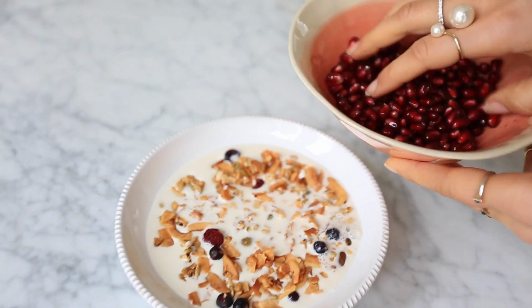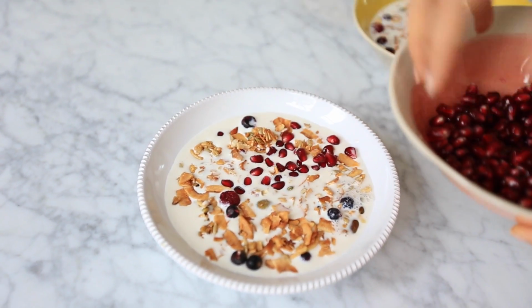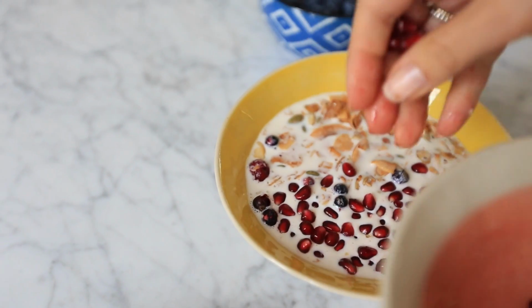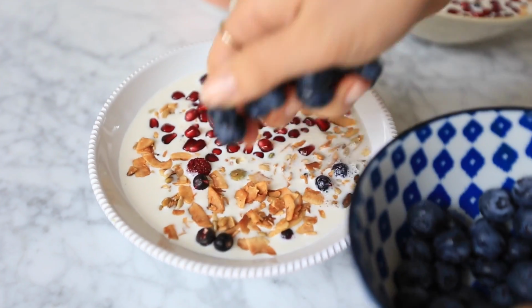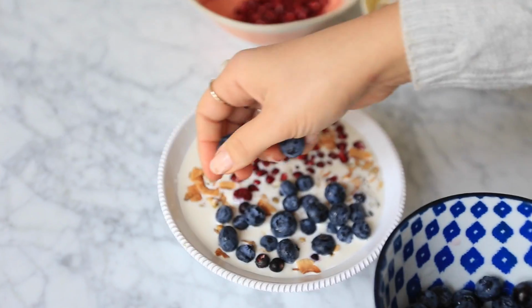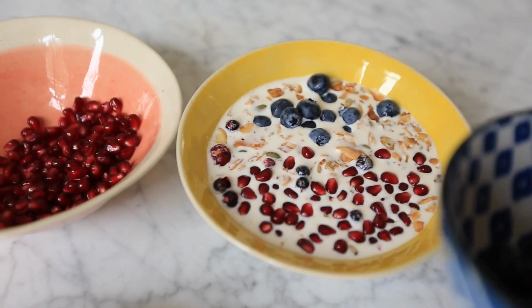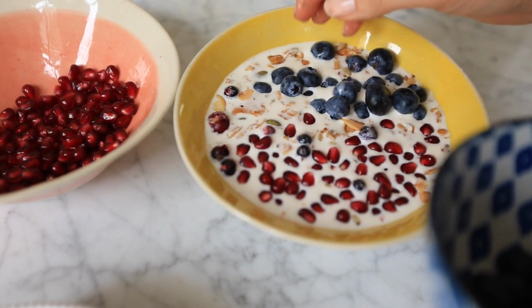And then I usually use whatever berries I have at home. Pomegranates are in season right now, so I'm gonna sprinkle this with some pomegranate seeds. Oh, this looks so pretty. And then I have some blueberries, so I'm gonna add some blueberries as well. Blueberries are so good for you. Actually, any kind of berries are extremely good for you. High source of vitamin C and antioxidants.